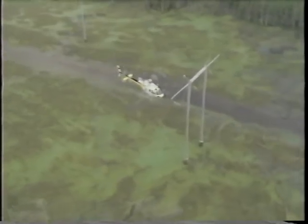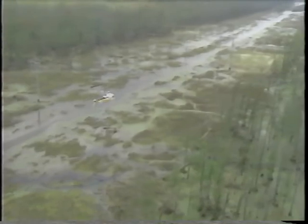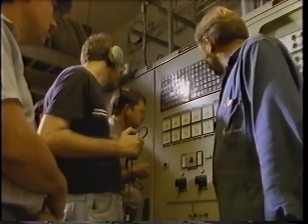A 40-mile transmission line is constructed, and connections are made with shore-based utilities. And final tests are run to assure that the Sidney A. Murray hydroelectric station is ready to go online.